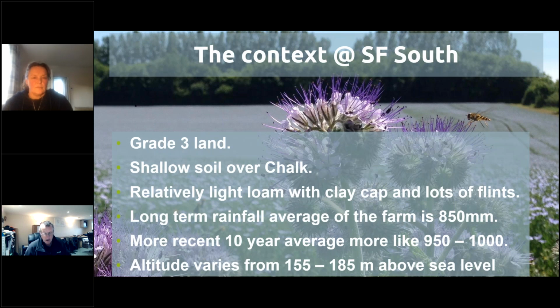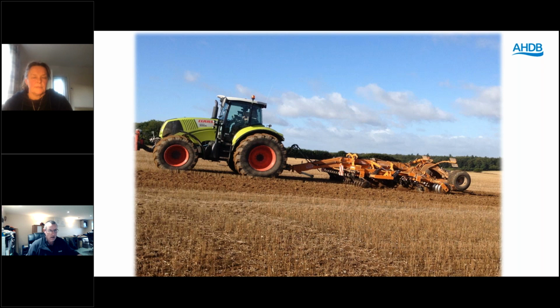If we could have the next slide, please. This would have been our previous cultivations for winter crops. It was very much disc and tine, running through with a Vardistat drill, so very traditional for what was, for us, something like 10 years ago now. And by doing that, we are mineralising nitrogen right the way through. If you'd have the next slide, please.